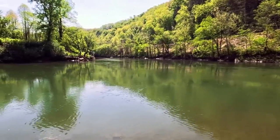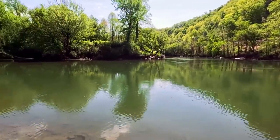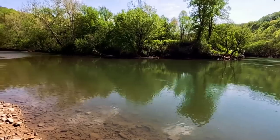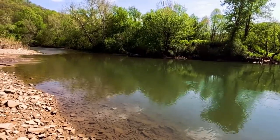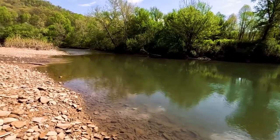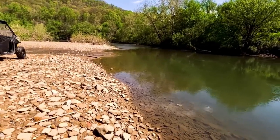Catfish. We've got a lot of smallmouth in here in the Tug River. It's just crawling with them. This spot here, I bring trail riders down here a lot. There's a little shallow spot there. You can splash around a little bit if it's hot, cool off in the summer, that kind of thing.